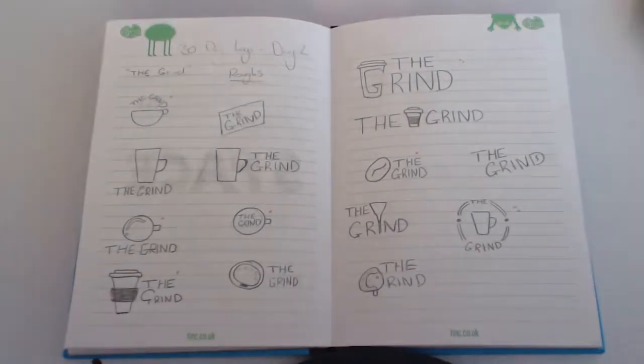Okay, so let's start off with my... Wait, I forgot to say as well that with these logo challenges, I'm going to try and challenge myself to do them in about an hour and a half. I'm not going to give myself too much time. I just want to use this as a warm up and brain exercise for creating logos and to add stuff to my folio.